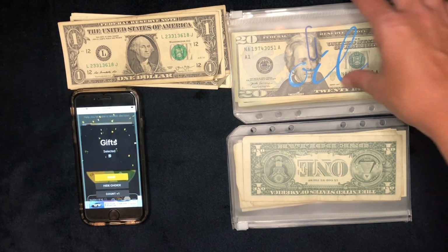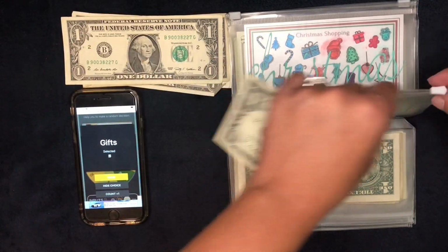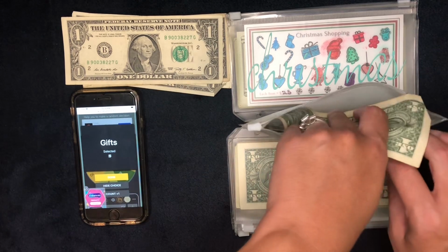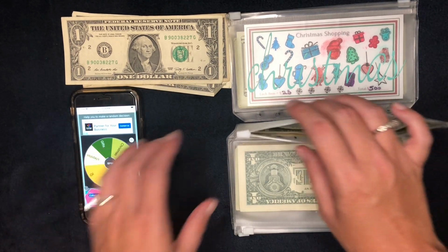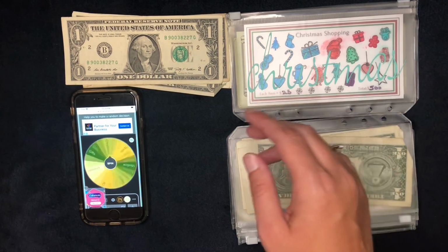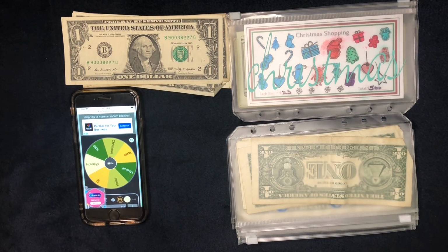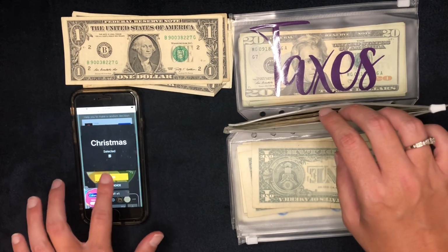All right, gifts is up next. I did put a little more into stuffing these this time than I have been doing, just because I've fully funded a couple of envelopes. I think it was last week, so I have a lot more categories here. So, all right, Christmas is getting $1.